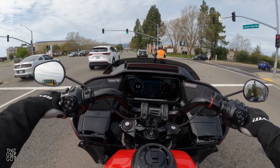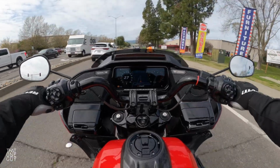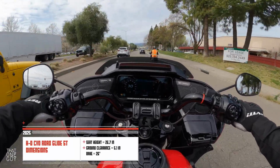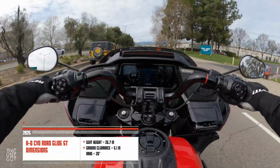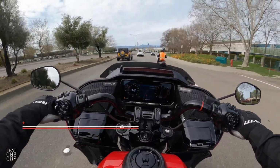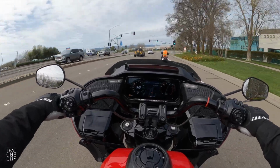But yeah, riding position, we've got forward controls with these mini footboards. Everything was within my reach, and with I think it's just above 26-inch ride height, the seat height, I believe I can, even with as wide as this bike is, flat foot it. But we'll get to that later when we stop.